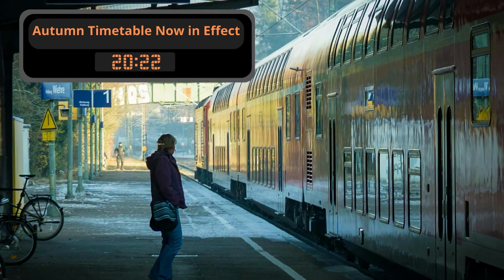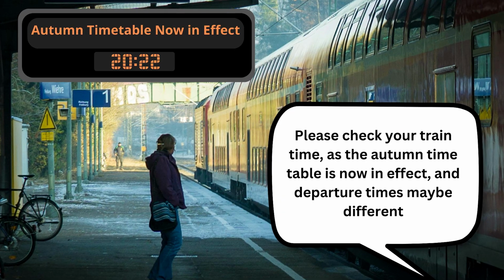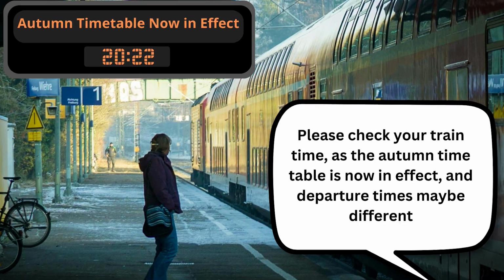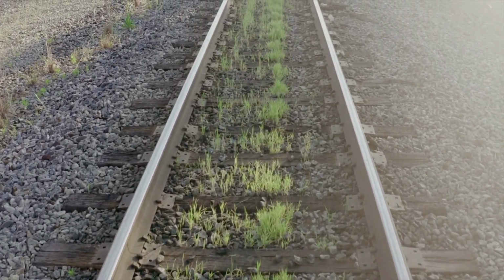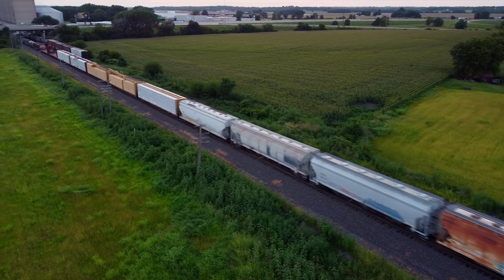Railway and train companies have developed other ways to combat the issue. The timetable of the trains can be adjusted to allow trains to brake earlier and accelerate slower in problem areas without causing delays and disruption. These are sometimes known as leaf fall timetables.